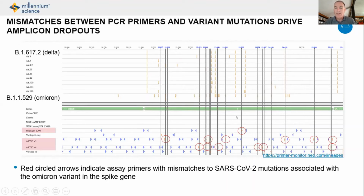I've circled in red the ones that actually fall on a primer site, so you can see that it causes real problems. Even without any mutations in the amplicons between the primers, just on the primers themselves, you may not get proper binding. You may get complete dropouts of those sequences.